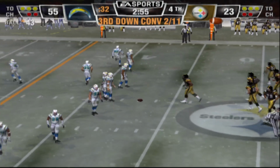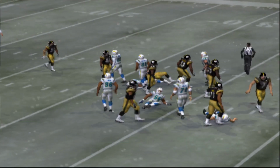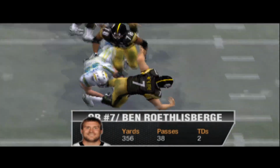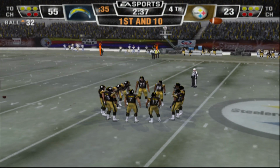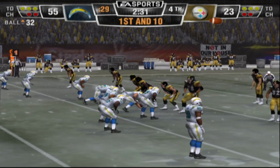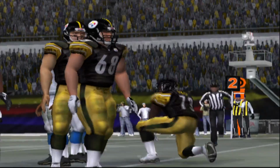They need eight on third down to move the chains. Let's get the pressure. Come on. Decides to run for it. He fumbles it. And the offense gets the recovery. The Steelers recover a fumble. Recovered by the offense.